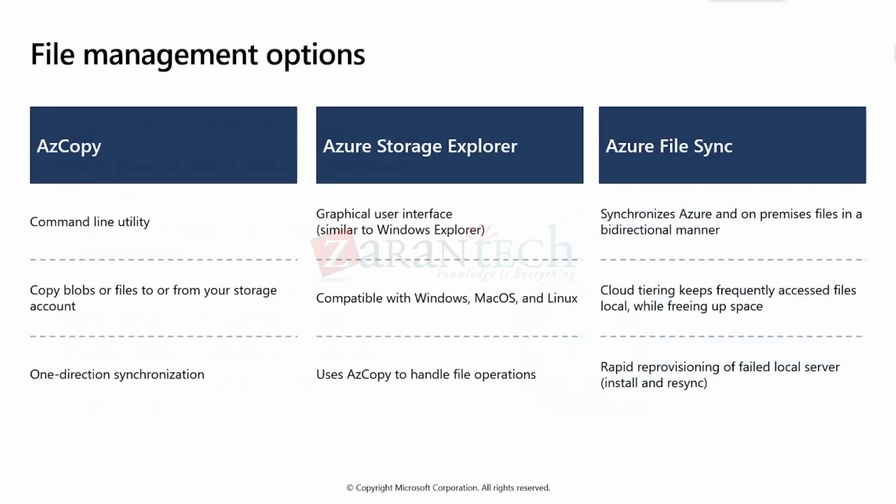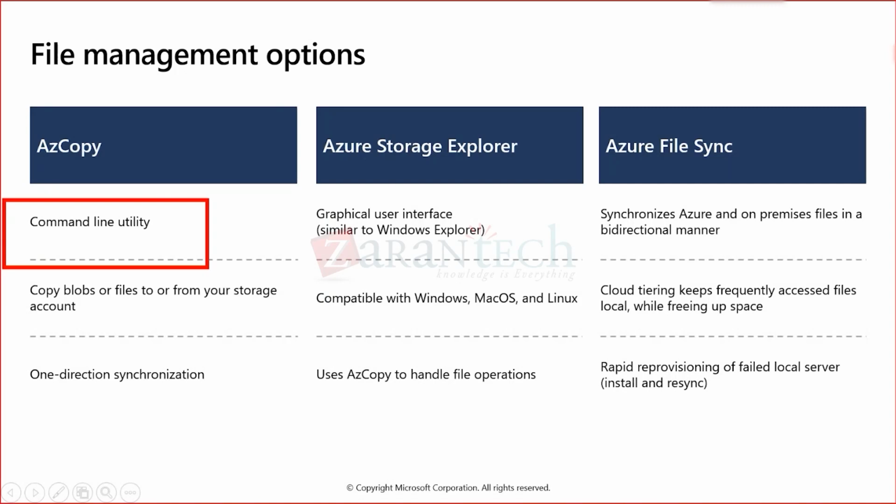Other file management options are available in Azure, like AzCopy, a simple command line tool. It is a command line utility to copy or move your data to and from a storage account, or for storage to storage file transfer.